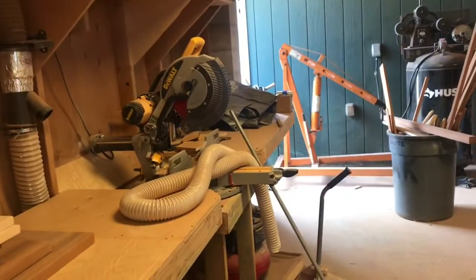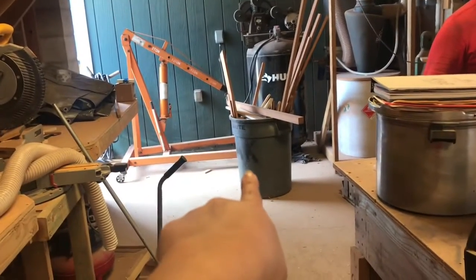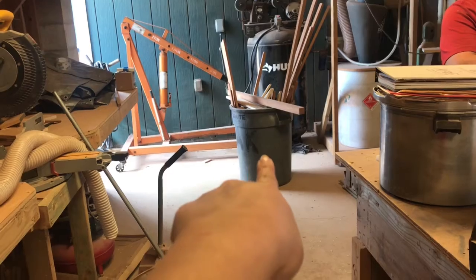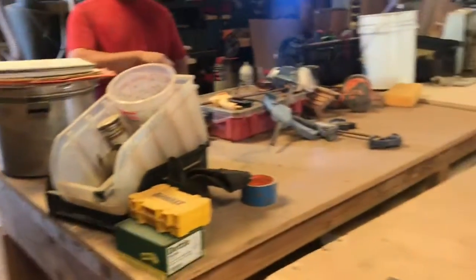So we just need to clean that side of the chop saw. That's all extra wood that I need to take outside for sale. Underneath the chop saw, and Brian's mess that he made here.